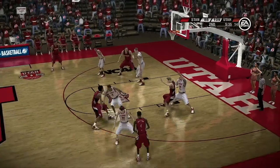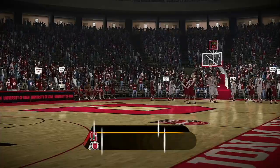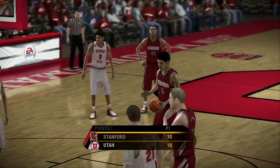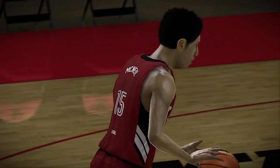Here's the toss back out from the post. I tell you, it's a coach's dream when your post player can be an exceptional passer. Points off turnovers, Dick, a stat I know coaches pay a lot of attention to. Hey, Brad, it sure is. You want to limit your opponent's number of points off turnovers. Ultimately, you want to nullify the easy basket.